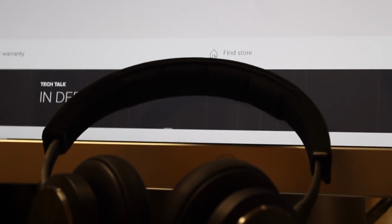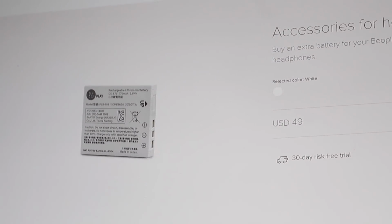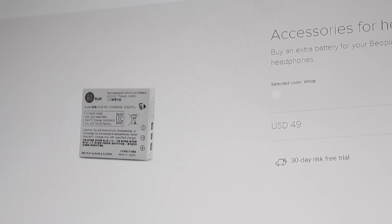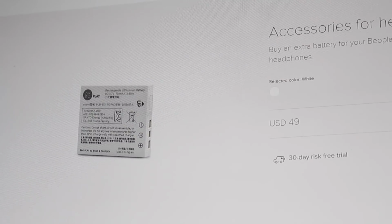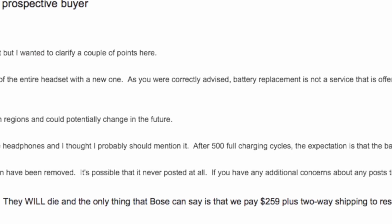Last but not least, the feature which I regard the most is the removable battery. With this, you only get 18 hours, however, being removable means I can own these headphones for years, and all I have to do is order new batteries. Yes, I called Bose and Sony customer support. You will have to throw away those headsets once the lithium batteries degrade.